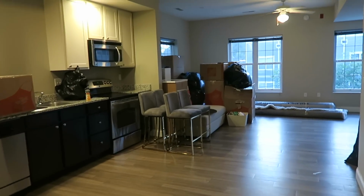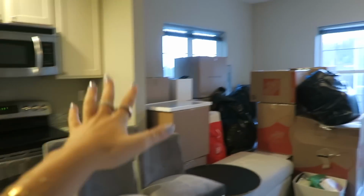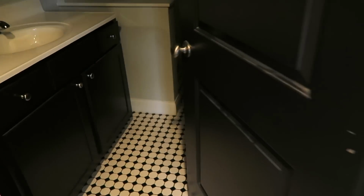Okay, we just got to the apartment. Okay, so let me show you guys an empty apartment tour. We have our kitchen over here. There's tons of boxes over here. There's some furniture right over here of things we built, and this is where the living room is gonna be. Then we have a laundry machine in there, bathroom in here. I'll show you guys that better later on. There's tons of things in here. And then here's the bedroom.